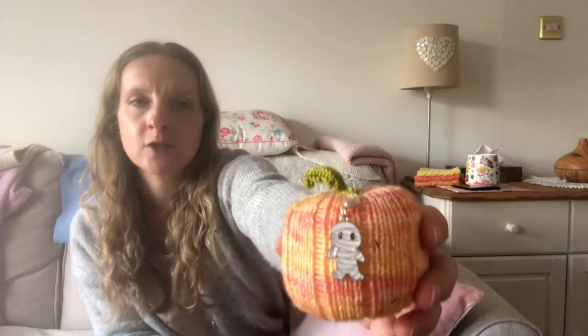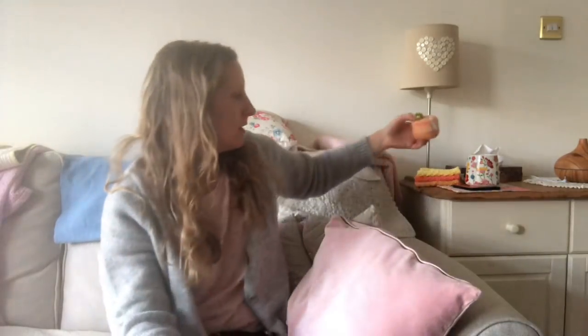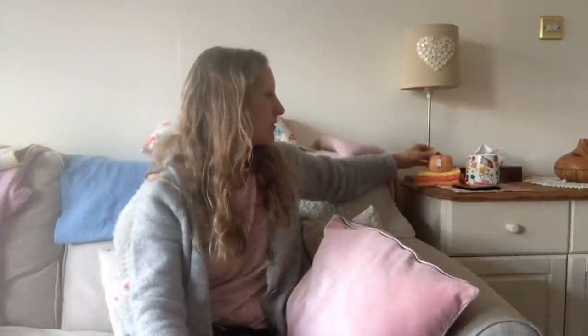And I thought I really want one for myself, so that's my one, and he or she is just living on the pumpkin for now. But I'm really pleased with that. Very cute. And yeah, I think I like the stalk more than anything.